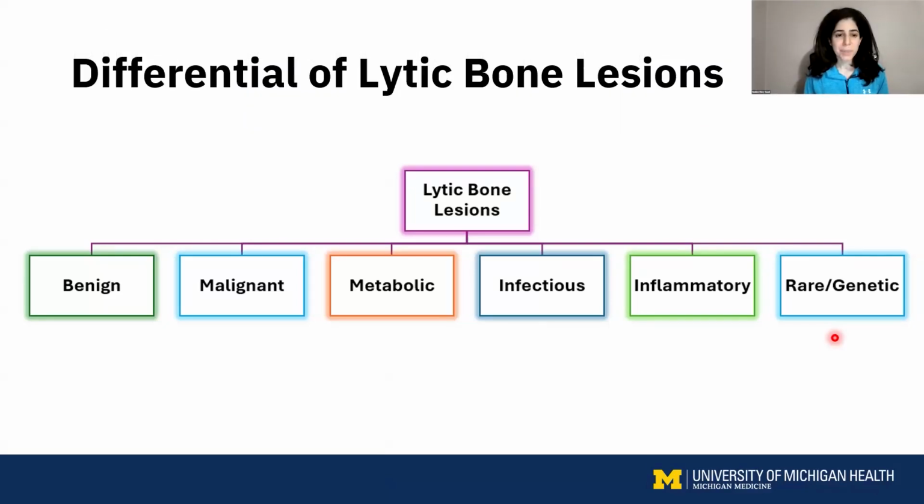Now, when we think of lytic bone lesions, how I like to think of the differential is in broad categories. Of course, these categories won't cover all diagnoses, but they are broad enough that they'll capture quite a few. How I think of them are benign lesions, malignant, metabolic, infectious, inflammatory, where autoinflammatory rheumatologic conditions will fall under this category. And then another category of rare or genetic or other conditions causing lytic bone lesions.